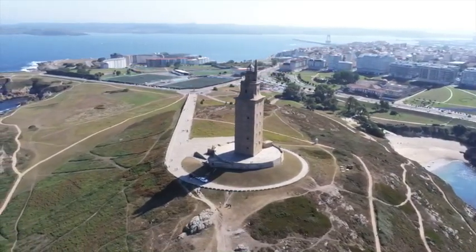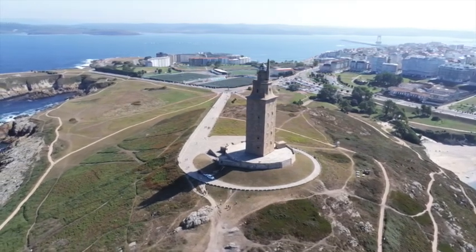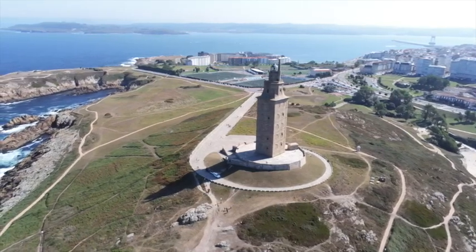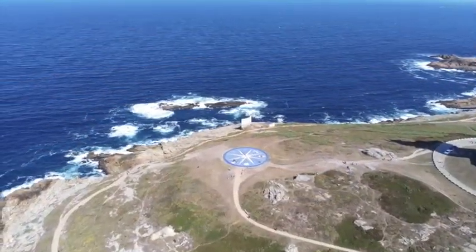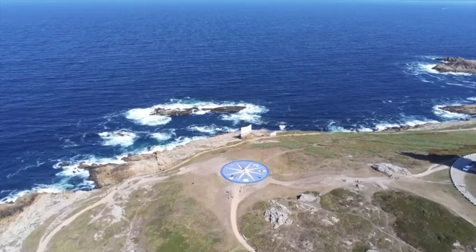The second highest lighthouse of Spain is a National Monument of Spain and UNESCO World Heritage Site. Besides all that, I really love that place with its rocky coast, hidden beaches and especially the windrows representing Celtic tribes at the foot of the Tower of Hercules.